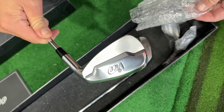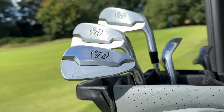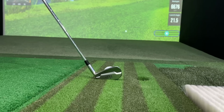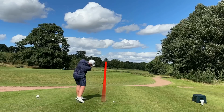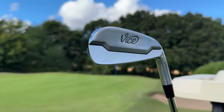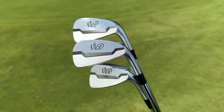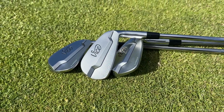The best mid-handicap, best high-handicap golf clubs money can buy? It's fair to say they look absolutely exceptional. Today we're going to test them for numbers and see just how they do perform. We're going to take them out on the golf course and really put them through their paces to see if these could well be the best golf clubs for you, the best golf clubs for me, and of course the best golf clubs for your money in 2024.